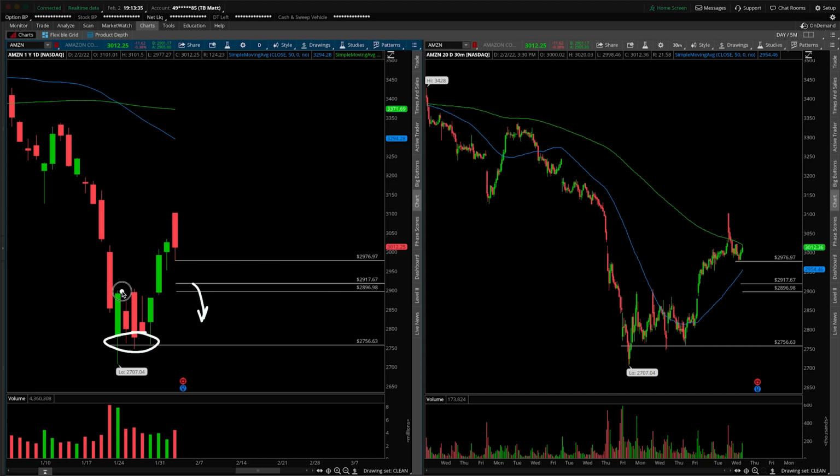It's all going to hinge upon this pivot area right here, roughly 2,900. If you only have one level on your chart, make sure it's 2,900. If we're above, look to be a little bit more bullish. If we're below, definitely look to be a little bit more bearish. 27.50 is your number to the downside. That's all I've got for you.